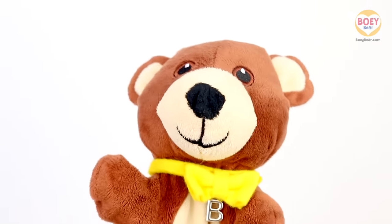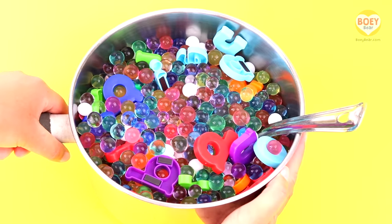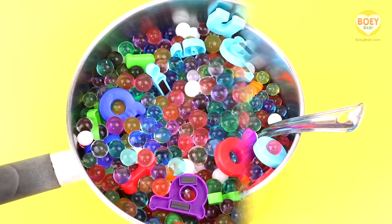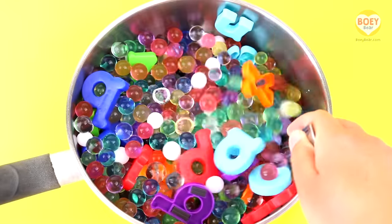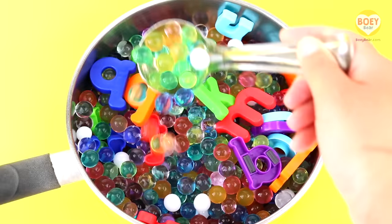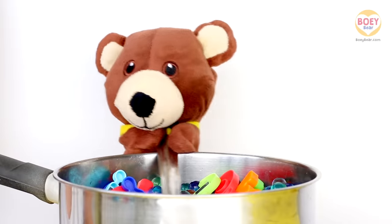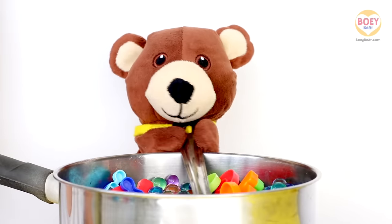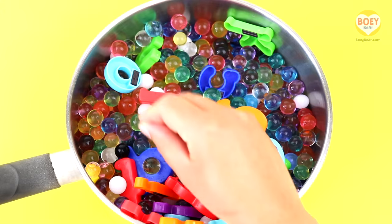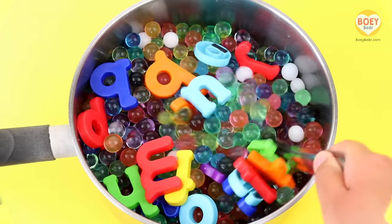Can you hear that? Ooh! It's time for alphabet soup! Here it is! Oh wow! It's alphabet soup! It's a pretend soup, so we can't eat these. It's made up of water beads and plastic letters. Give it a stir, Boey. Stir, stir, stir. Pretend to stir it at home, like this. That's it. Let's stir it together.